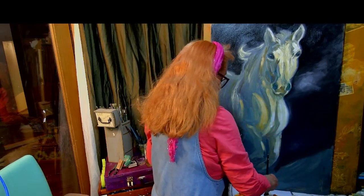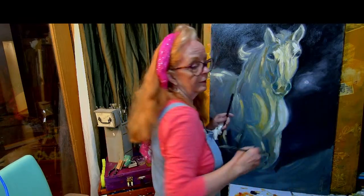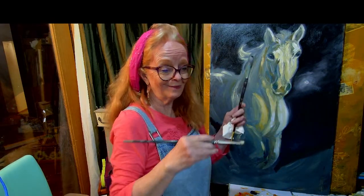Okay, one more. I can't take it. There's my little moon. Exciting.